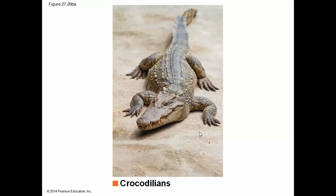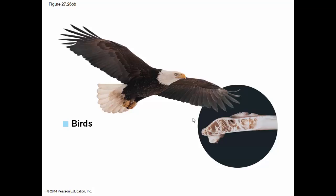Birds, this is the classic bald eagle. You can see the structure of the bones. They're not solid like mammal bones are. They have a hollow structure with little fibers that travel in between. These are all bone structures, but they're made to make the bones very light, so they make the bird adapted for flight.